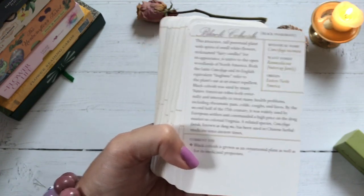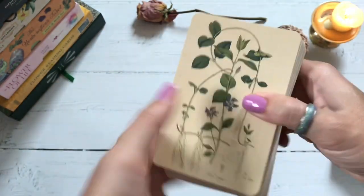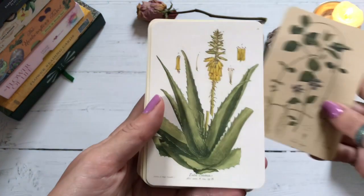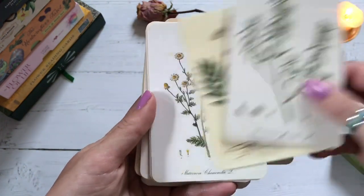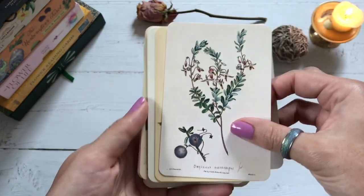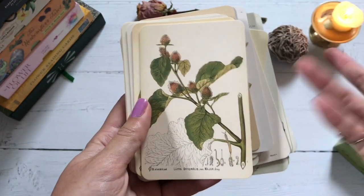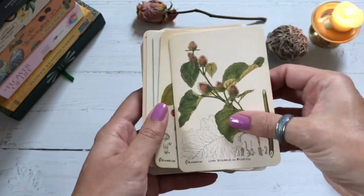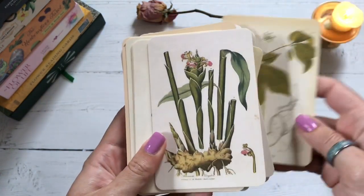You can see it's got a lot of information on the back, along with current uses, background information, its genus, and all that stuff. But yeah, I love this aged look, as you guys will see with a lot of my decks. I use this deck a lot for tea, actually mainly for tea. I don't really use it in any other readings other than for making tea.